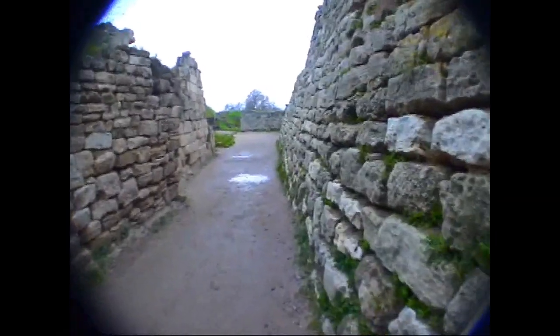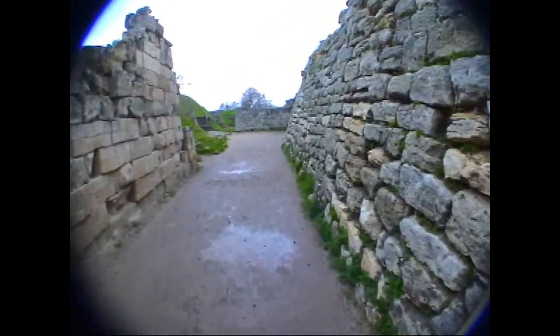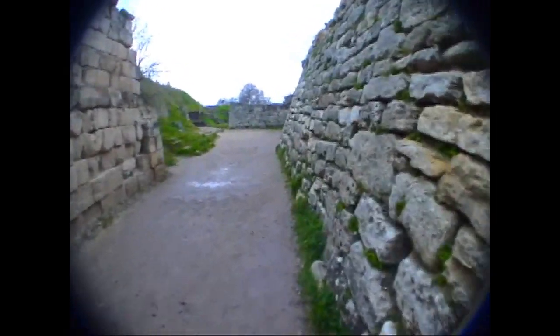Incidentally, this wall that we're looking at right now could very well date from the time of the Trojan War. It's possible that Patroclus or even Achilles tried to climb this wall.